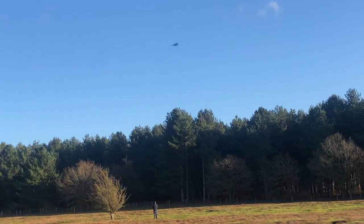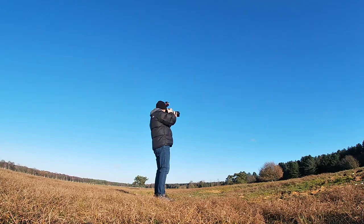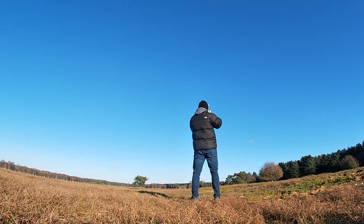I like shooting here because if you get on the right side of the runway, the sun is always behind you. All year round. Sun on aircraft is always a big help. So 2,000th of a second I'm on at the moment. 5.6.